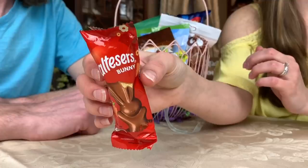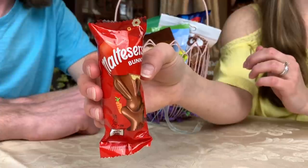Let's see. I don't even know what I'm looking at. There's so much here, and I can't see around it because it's so far forward. It's like a blind pick. Okay, so this is a really cute bunny-shaped Maltesers. Well, it's a Maltesers bunny.